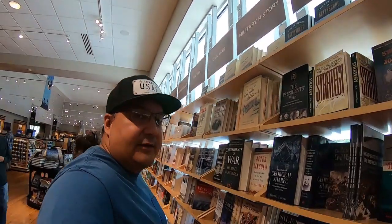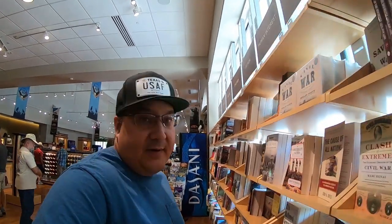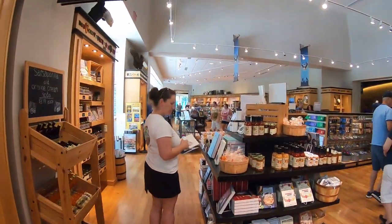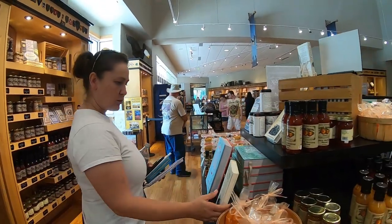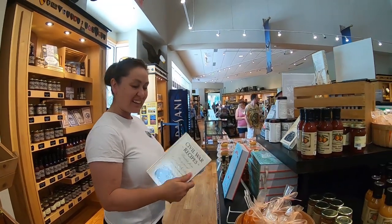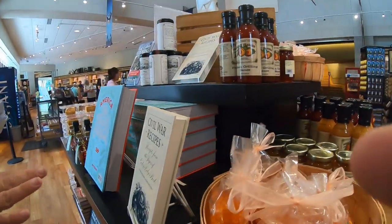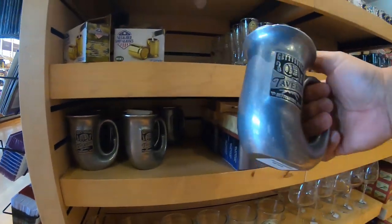Oh my goodness, I could go crazy in here with books that I'd never read. I'd buy them with great intent, but it just wouldn't happen. Find anything interesting, baby? That's cookbooks. Nice. They like possum and stuff like that? No, maybe. I didn't look at that. Similar recipes for the Union and Confederate cookbooks? Well, maybe the Civil War recipes have both of them in there. Yeah, that's what I'm thinking. That might be better. Look at that. That's kind of cool.